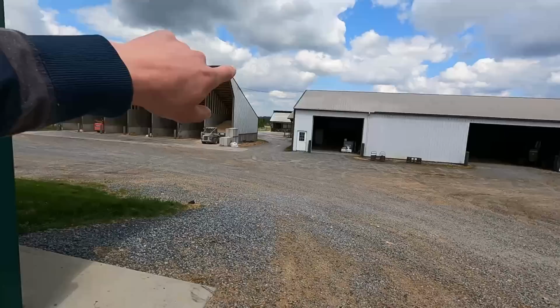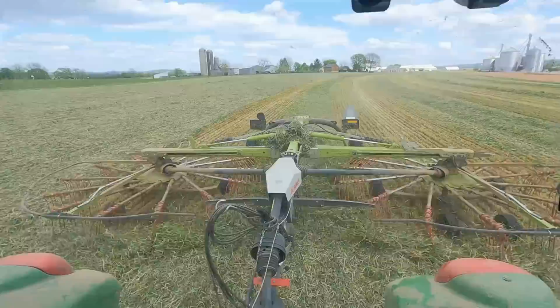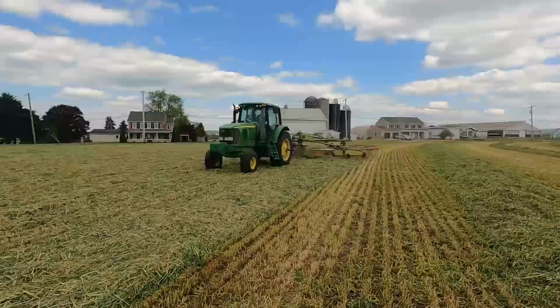We got the rake hooked up here. Dad's running it, just making sure it's adjusted properly so it's picking everything up. We'll rake it a few hours ahead of the chopper, and then some of this will dry. It's flipping up some green stuff that was on the bottom, but I think it's about right. It's not going to be too wet.